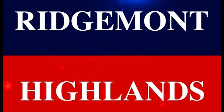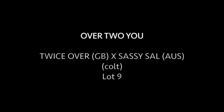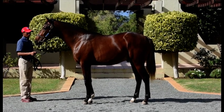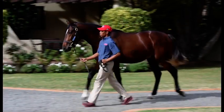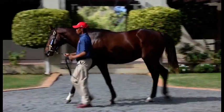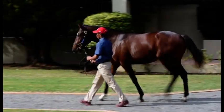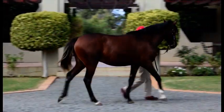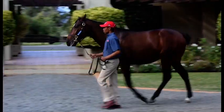Ridgemont Highlands have 12 horses represented on the Claverfley Farm sale this week. Some exciting sires consisting of 4 Jacksons, 2 Futuras, 1 Twice Over, a Retief and 4 Coup de Grace. All good-looking individuals with a good walk and purpose. Lot 9 is a lovely twice-over bay colt out of Sassy Sell, who's by High Chaparral.